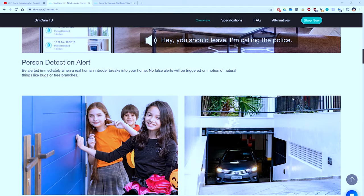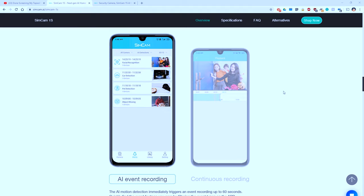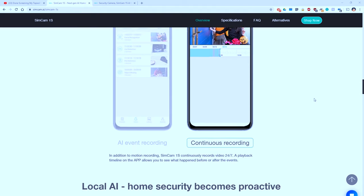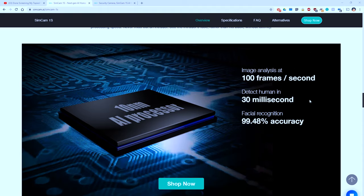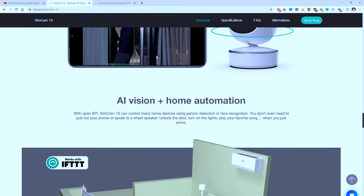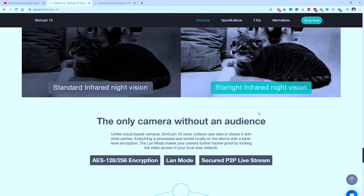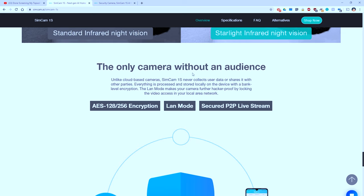AI stuff, person detection, facial recognition, look at all these brilliant things. Got AI event recording, continuous recording, all processed on camera. Look at those accuracy numbers, wow, they don't look made up at all. 360 degree person tracking, AI home automation, wow, starlight night vision, the only camera without an audience.